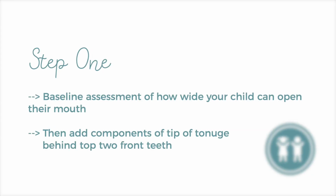To begin, we want a baseline understanding of how wide your child can open their mouth. So you're going to ask them just to open their mouth as wide as they can, say, ah. We want to be able to see the uvula, the little dangly thing in the back, make sure it's not deviating to one side or the other. And then once we take note of how wide that is, then we want to compare it to a couple things. So put the tongue behind the front two top teeth and then open your mouth. We want that to be about 80% of their baseline opening. If that's difficult, you can have them open their mouth first and then try to touch behind the teeth.